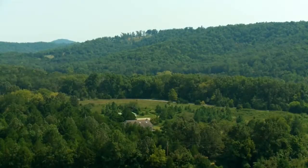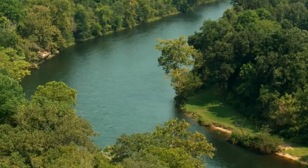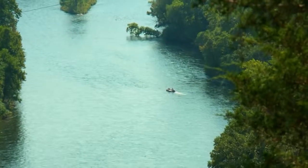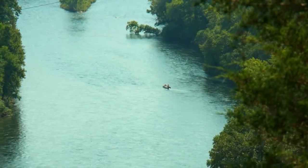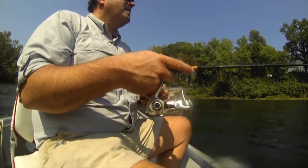Absolutely gorgeous rolling land, old pastures, and it's just absolutely beautiful country. And then you come up on the river, there's a lot of water rolling down that river. We've got seniors that live in Hot Springs Village. We've got younger people that live there and visit there. The nice thing about a trip like this is we can tailor it to all different ages.